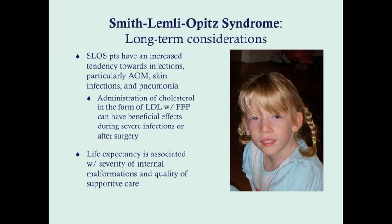Life expectancy is associated with the severity of internal malformations as well as the quality of supportive care. We don't have any large studies that really plot the life expectancy for these children, just because of the rarity of this disorder, as well as the fact that we're only relatively recently learning about this disorder and its implications.